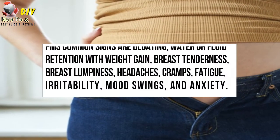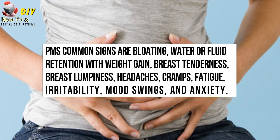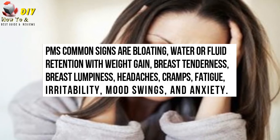PMS common signs are bloating, water or fluid retention with weight gain, breast tenderness, breast lump, headache, cramp, fatigue, irritability, mood swings, and anxiety.